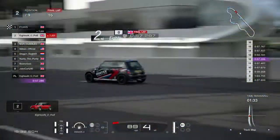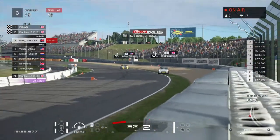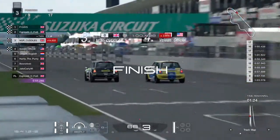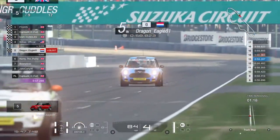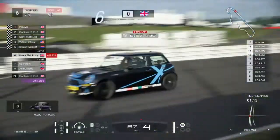So 18.05 then coming around the last corner to take second. NGR Cuddles now in the background on the sand, so that was going to allow Vilian Official possibly to take that place. No, he's just kept that, NGR Cuddles. Vilian Official in fourth, then Dragon Eagle in fifth. So I thought you were going to lose that then, Cuddles. That was lucky of you.